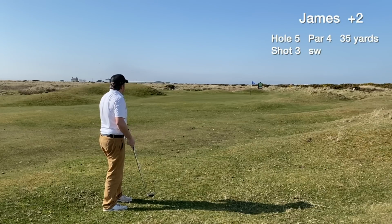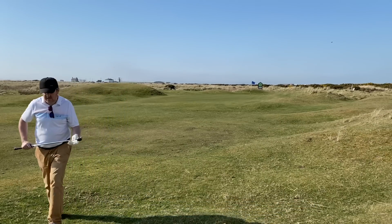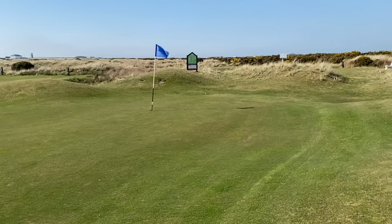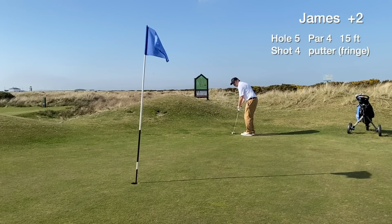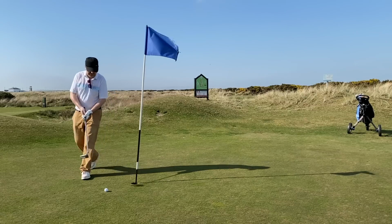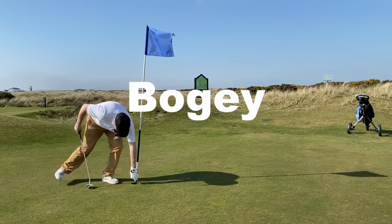We pitch one forward, 35 yards there. The ball rolls out from the bank, kind of like a punch bowl, right side of the green there. We have the par putt that we wanted. It's from the fringe, a 15 footer. But just misses to the right. Really good pace though on that one. We tap in for a bogey on hole 5.